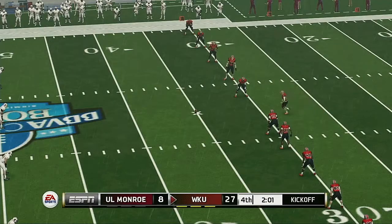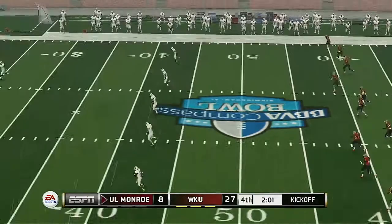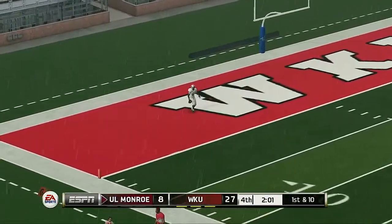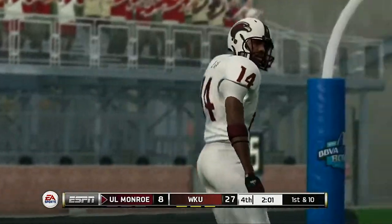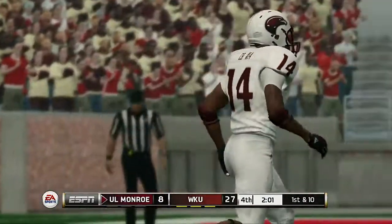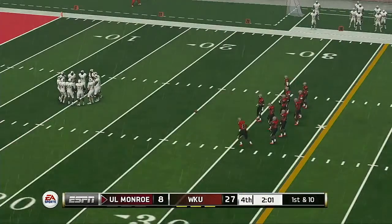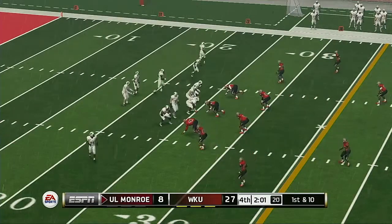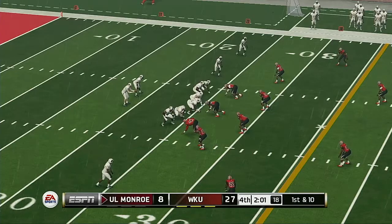Western Kentucky is lining up to kick this one off. And he got all of this one. Great kick. And it goes into the end zone, down for a touchback. It's a new possession for this offense, so what will it hold? Just under two to go in the game.